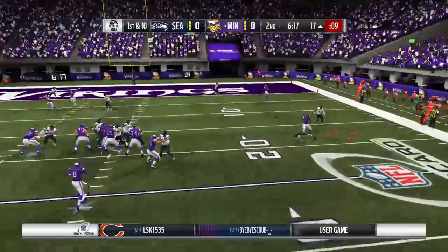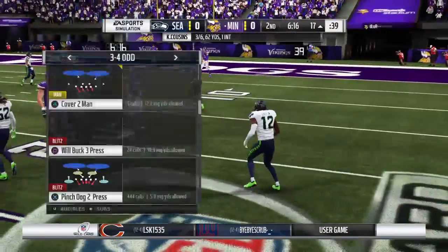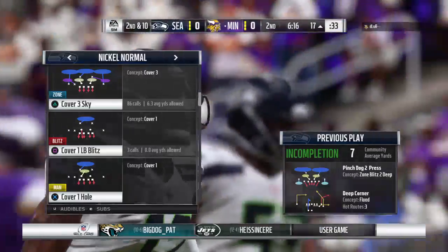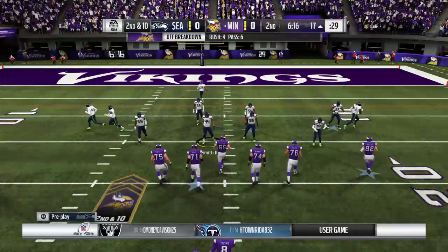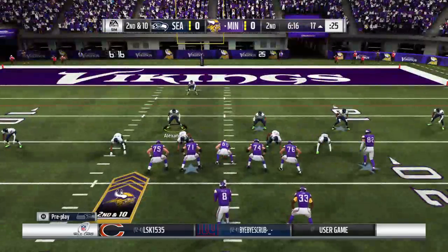From the red zone now, Cousins. He couldn't quite hold it. Got hit. Ball pops out, incomplete. Didn't have a receiver open downfield, and as it turned out, couldn't even find his outlet man because of the coverage. It was way too tight, unable to find anyone open. An incomplete pass on first down. That leads to a 2nd and 10.